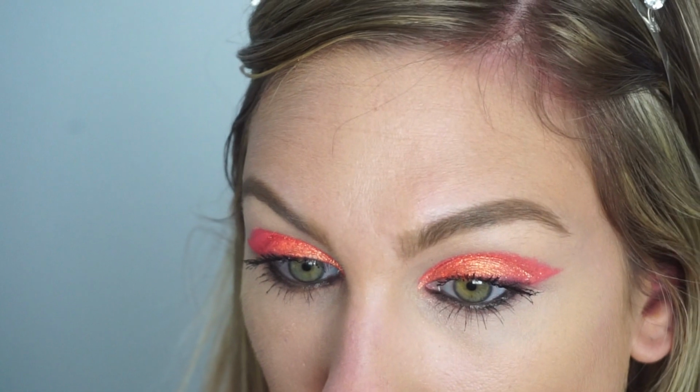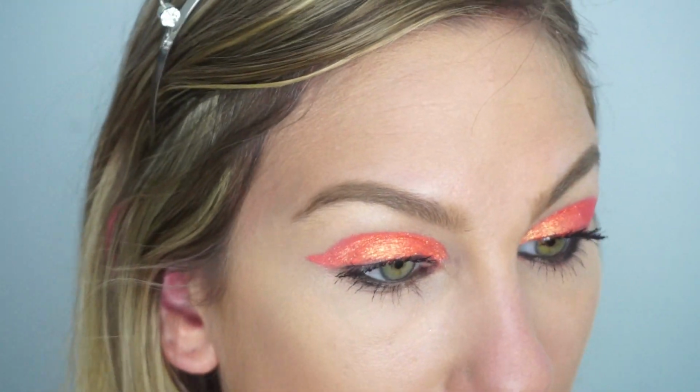Alrighty, so here's what the lashes are looking like with the Essence Volume Stylist Mascara. I do think that looks pretty good. I like it right off the bat, so we'll see how it wears throughout the day and all of that.